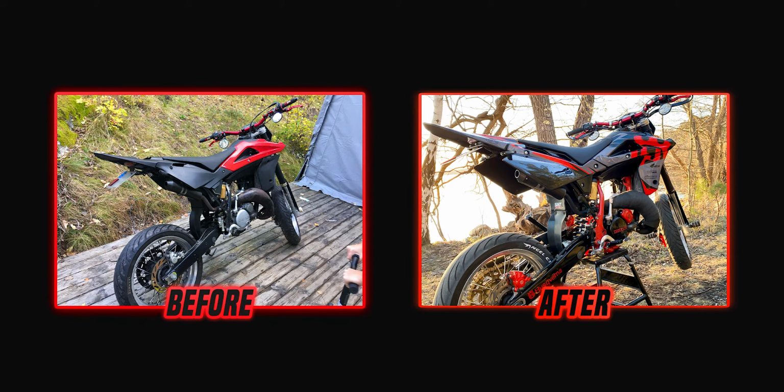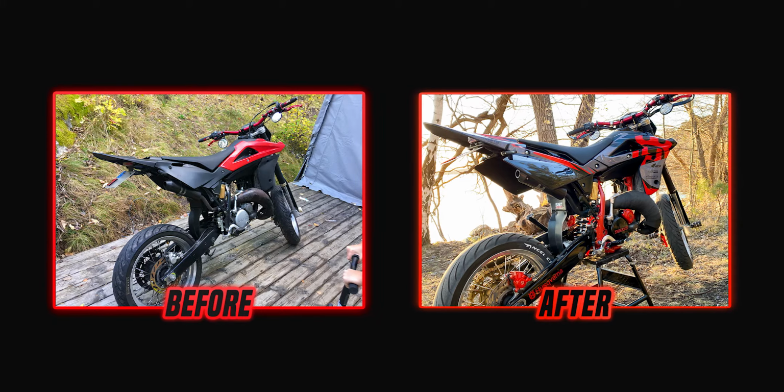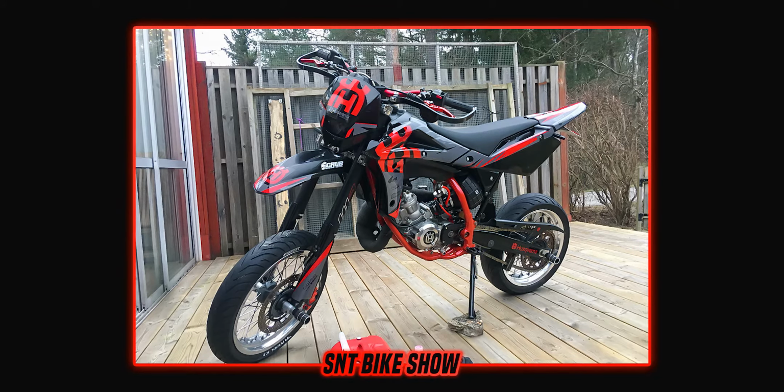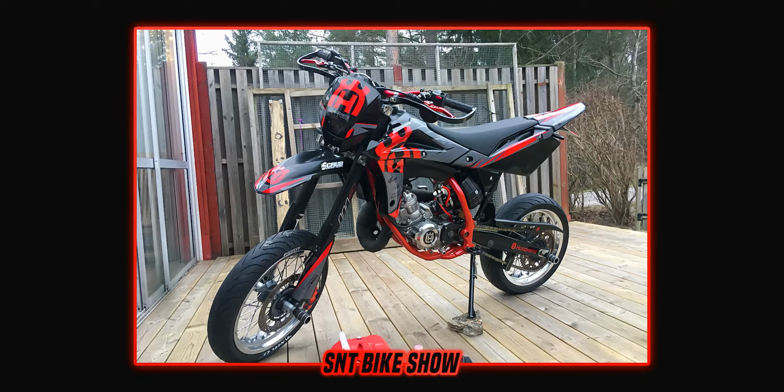It's really fun to see that they saved a bike like this, which was in really rough condition when they bought it, and completely rebuilt it and turned it into the beauty it is today. They did a fantastic job with this, and I love how much work and effort they put into this bike, and they even made a graphics kit themselves, which is really fun to see.